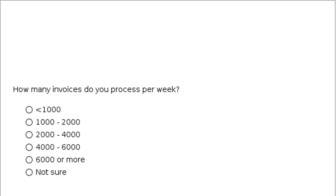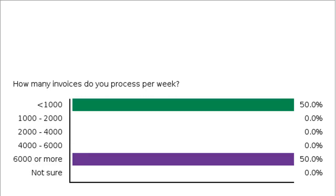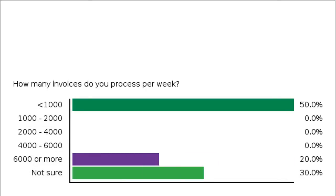Okay, so just as we did before, if you would kindly select the value that represents the number of invoices you currently process per week and submit those results, that would be great.